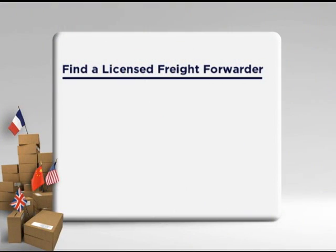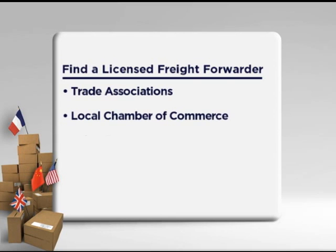There are many ways to find a licensed international freight forwarder, including logistics trade associations, local chambers of commerce, and even other exporters you may know. Get to know your freight forwarder. They are an important part of your international sales team.